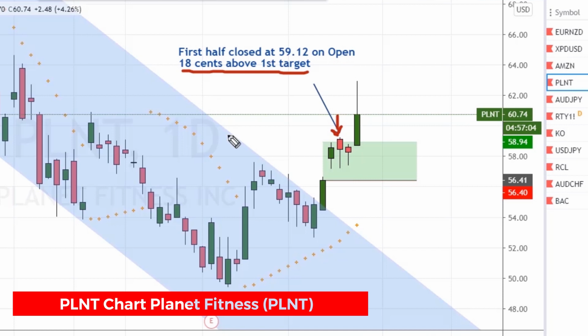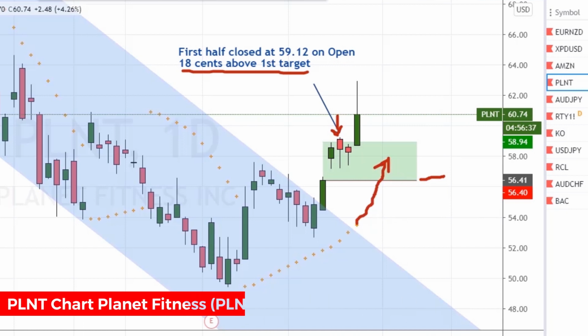If you've been with the channel for a little while, you've seen situations where it's gapped below our stop loss and we've ended up not profiting as much as we intended to. So I got half off for profit, moved the stop to break even right here. Now we wait for the PSAR to get up here to start trailing stop.